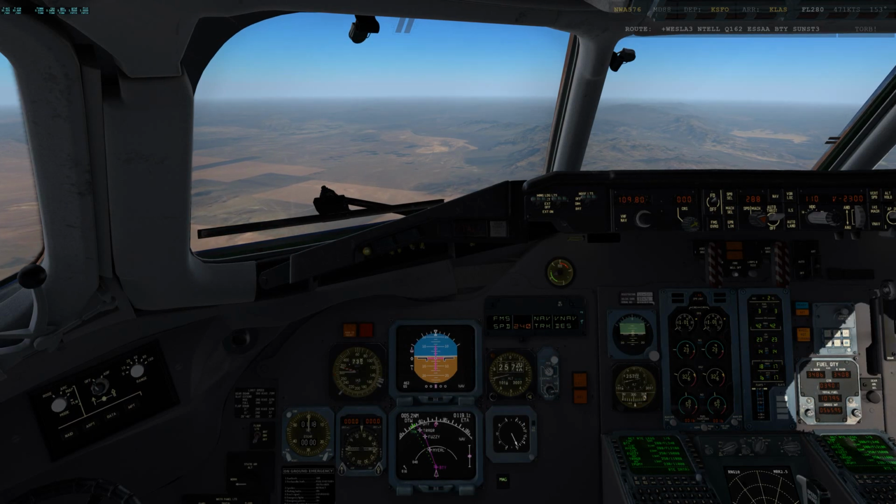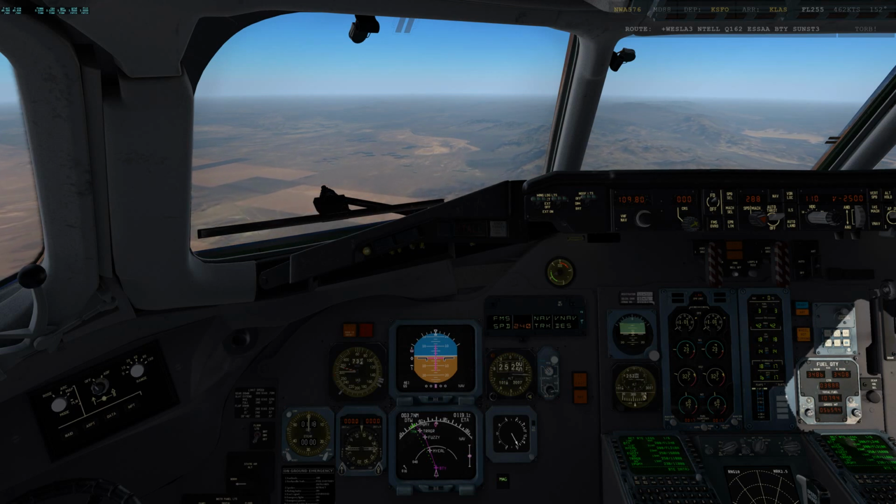LA Center, Northwest 576, flight level 256 for 240. Northwest 576, Los Angeles Center, descend via the Sunset 3 arrival, Las Vegas altimeter 29.88. Okay, descend via the Sunset 3 arrival, Northwest 576.